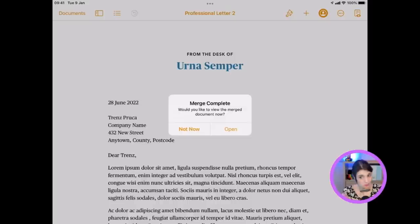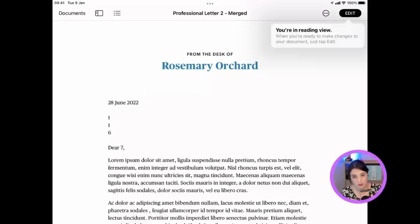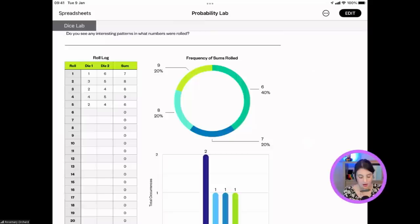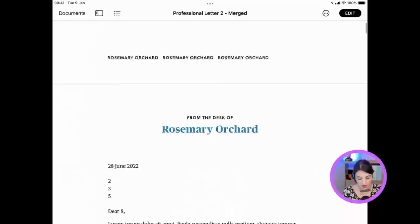Would you like to view the merge document now? If I tap open, then it will have, in a moment when it's finished, there we go. It's got all of this information. So these numbers here, 1167, that is actually information straight out of the spreadsheet. Nice. So row one, die one, die two got six, and then the sum is seven. And that is the information, and it's been pulled out and popped into this document. And then we scroll down, and the second row, and the third row, and the fourth row, and so on.